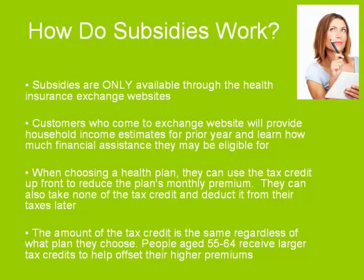When choosing a health plan, they can use the tax credit up front to reduce the plan's monthly premium. They can also elect to take none of the tax credit and deduct it from their taxes later. The amount of the tax credit is the same regardless of what plan they choose, and people who are age 55 to 64 receive larger tax credits to help offset their higher premiums.